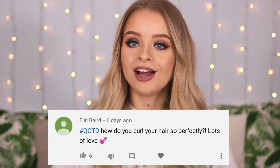Question of the day comes from Ellen Baird and she said, how do you curl your hair so perfectly? Lots of love. I've had so many questions about my hair recently. It's actually second day curled hair today, so it's kind of dropped out, but I did recurl these front pieces. I actually curl my hair with my straighteners. So I literally just take my straighteners like this, clamp a bit of hair and then twist it like that and keep twisting it. Okay, I can't do it with my fingers. I should really get my straighteners to demonstrate. But I twist it and then drag it down like this, and it forms a curl. Some bits I will curl this way and other bits I'll curl the other way, going towards my face so that it messes it up a little bit. And yeah, that's pretty much how I curl my hair.